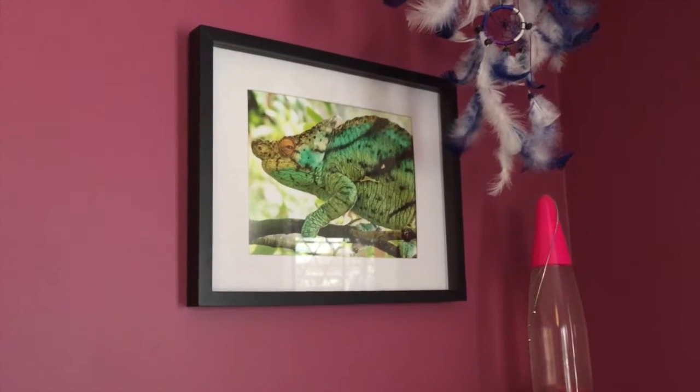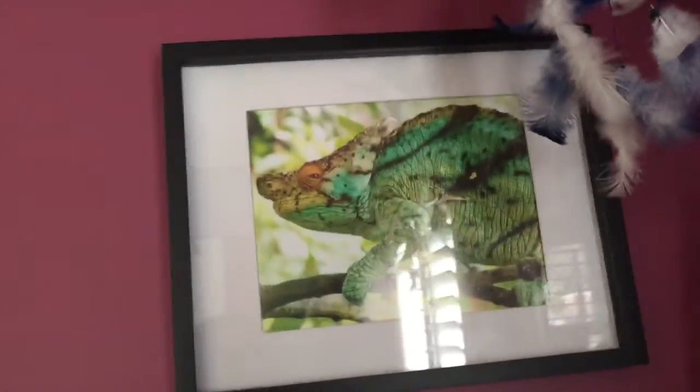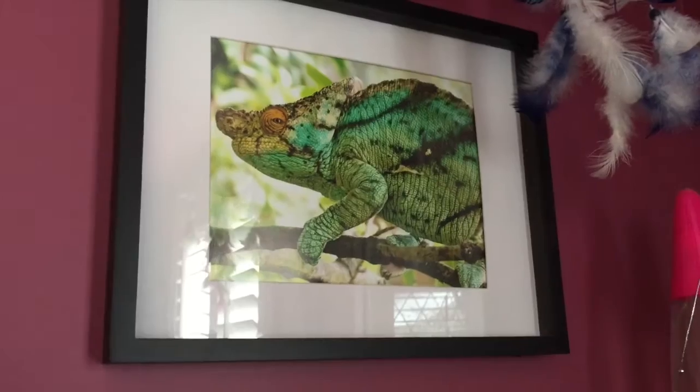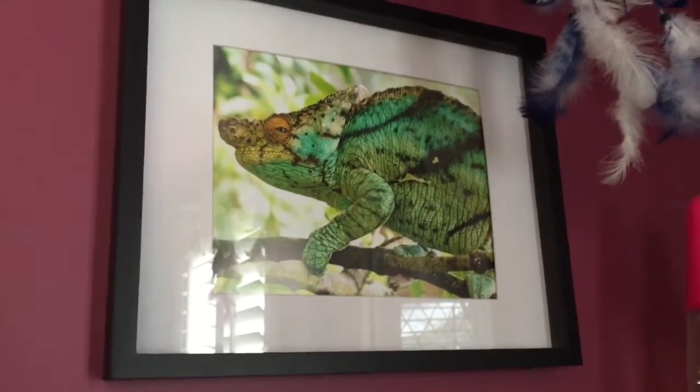Now over here is another picture I've taken. God, I'm starting to feel really stuck up and weird, but as I said before, I just love taking photos. And this was taken, I think, in the Amazon. It wasn't Madagascar. I'm not really sure, to be honest.